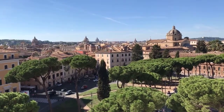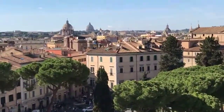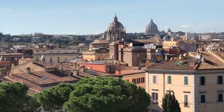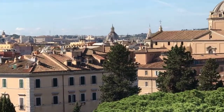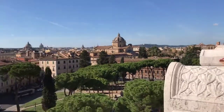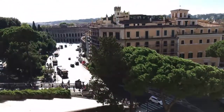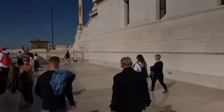But just look at those marvelous views. Look at all those domes that reign above the Rome skyline. You can recall yesterday we actually went on the bus tour through this route. Whoa, so huge.